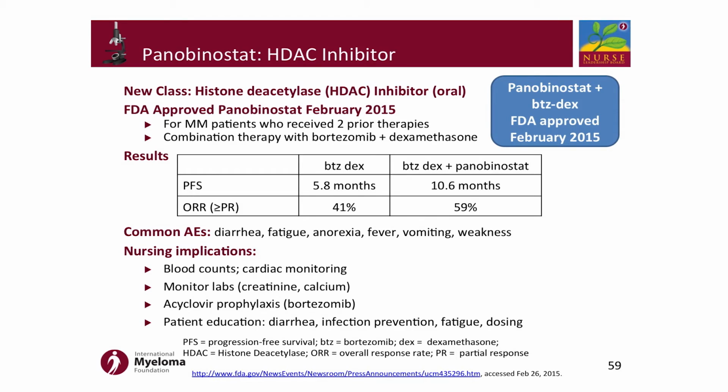Panobinostat is a histone deacetylase, or HDAC, inhibitor that was just FDA approved in 2015 in combination with bortezomib and dexamethasone for multiple myeloma in relapsed disease. It's a pill that's given 3 times a week for 2 weeks in a row, and then you have a break. And it's given again, though, in combination with bortezomib and dexamethasone.